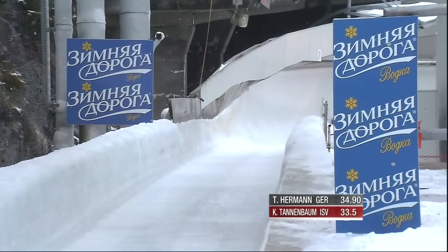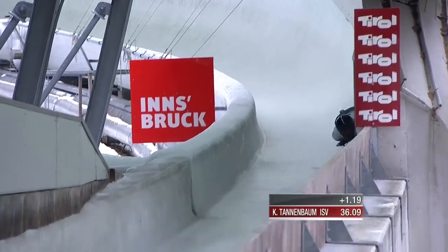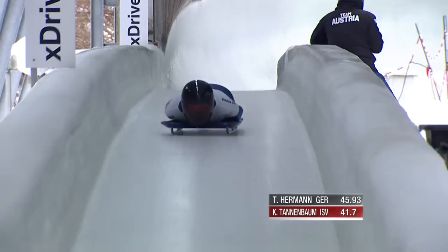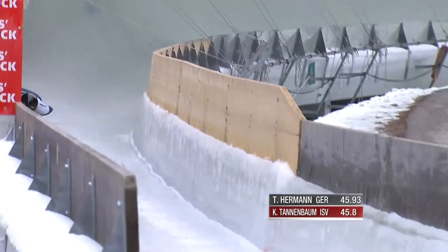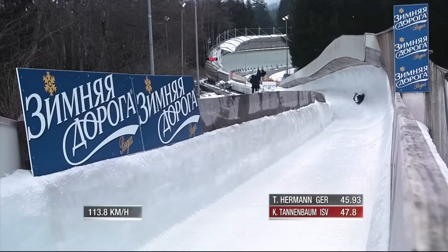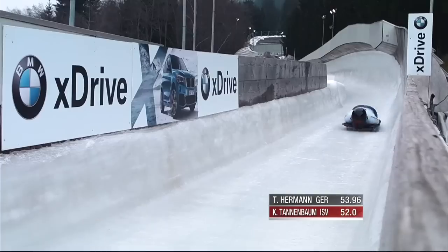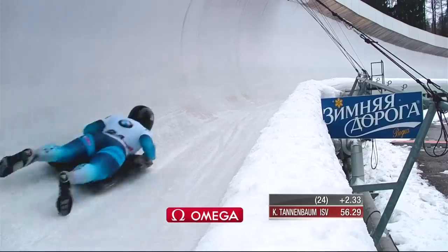Slightly higher line going through the Kreisel and then late into eight. So with these sliders, one thing can then lead to something else. You know, you need to get back online as quickly as possible. That looks like a really nice line in corner 10. Keeping her elbows in. A few flakes of snow starting to fall. Won't affect the track yet, but it might change things for the second heat. And across the line she comes, 24th position.